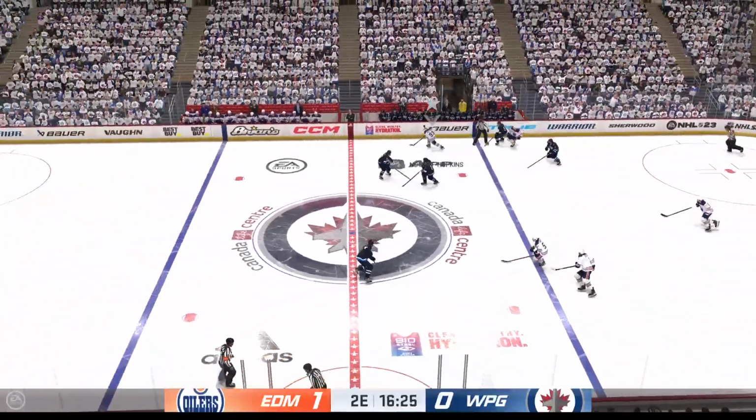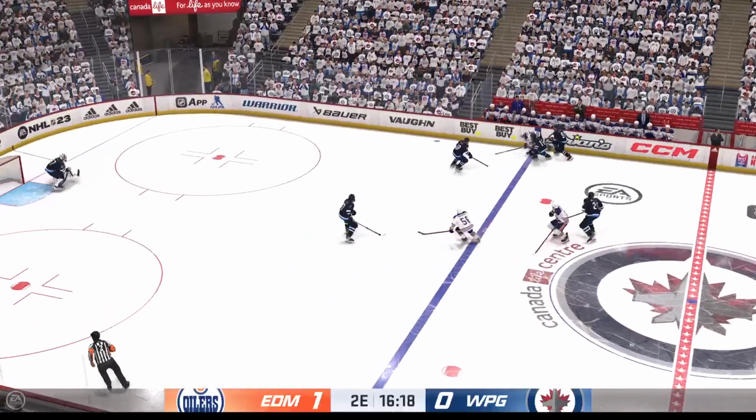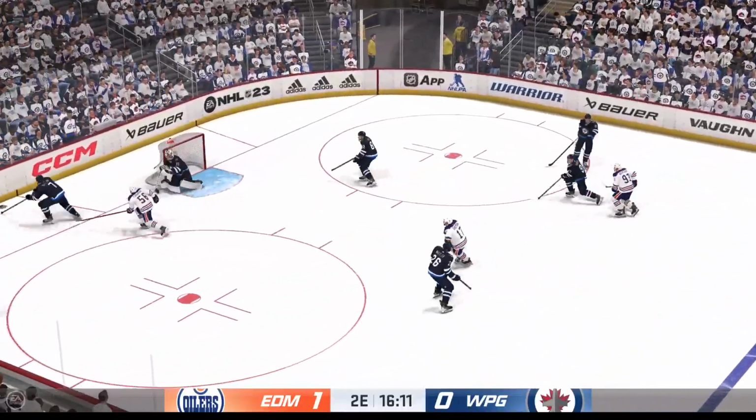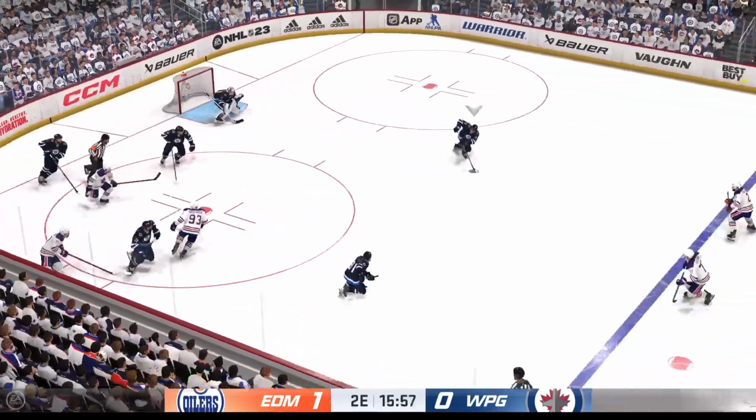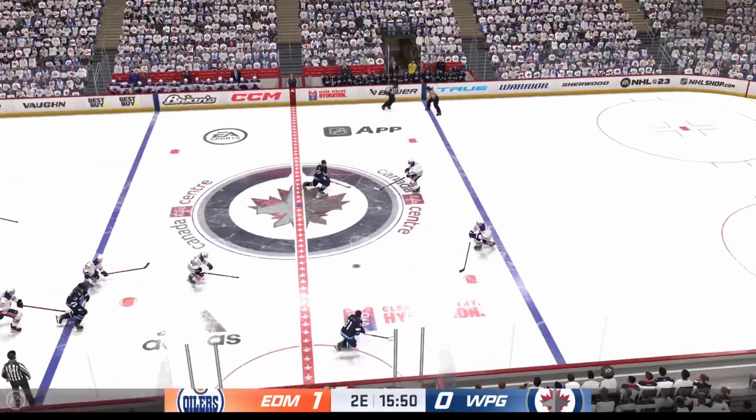He's going to shake his head when he sees this because he's in as good a scoring spot as you're going to get all night. And he just misses the net. And the puck's knocked loose. And now he tries to get it across to Kopp.